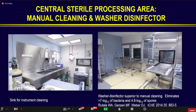So here is our area where the instruments would arrive, and you can see they would be cleaned here, disassembled, cleaned, and decontaminated. People in these units would be in full personal protective equipment. From there, they would go through our washer disinfector here, which eliminates manual cleaning, and washer disinfectors are very efficient in eliminating large numbers of contaminating items, including spores. You can do it manually on the left, or ideally use an automated method.